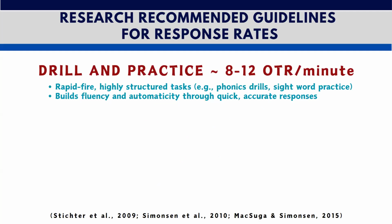Now we're going to dive a little bit into the research recommended guidelines for response rates. When I was researching this, it was a lot of new learning for me, even though I've been in education for 27 years. This was something that was a little bit surprising, and it's not something that was ever taught to me, I guess. So the recommended rate of response for drill and practice, for instance, is between 8 to 12 opportunities to respond per minute.